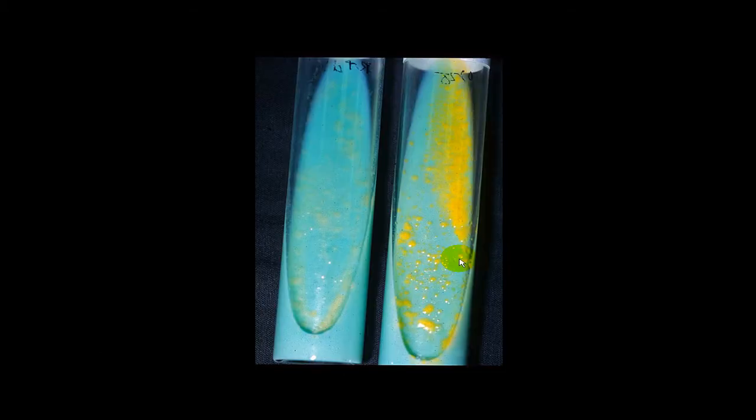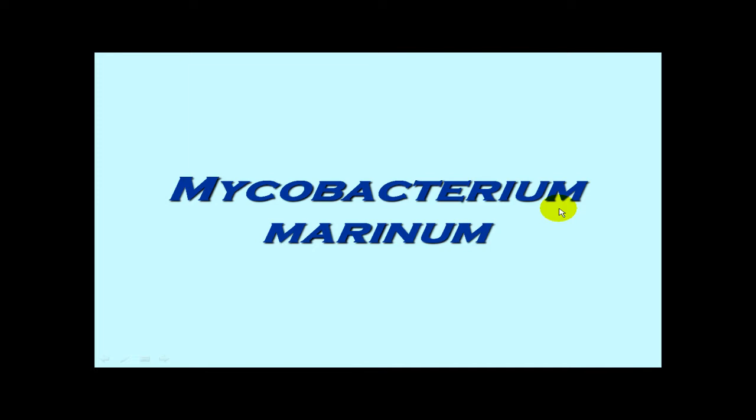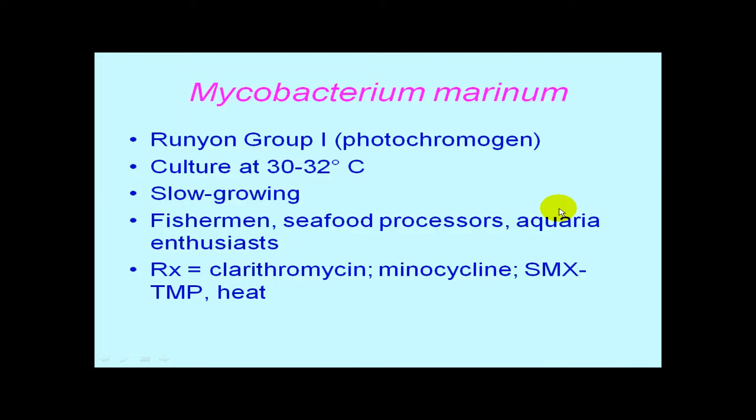Now it's a photochromogen, in Runyon group 1. When you grow it on Ziehl-Neelsen in the dark, it produces no pigment, but when you grow it in the presence of light, it produces a carotenoid pigment and turns yellow, so it's a photochromogen. One of the keys to growing it is that you need to warn the lab that you're thinking about this, because they have to grow it at 30 to 32 degrees or it won't grow. It does not grow well at body temperature.